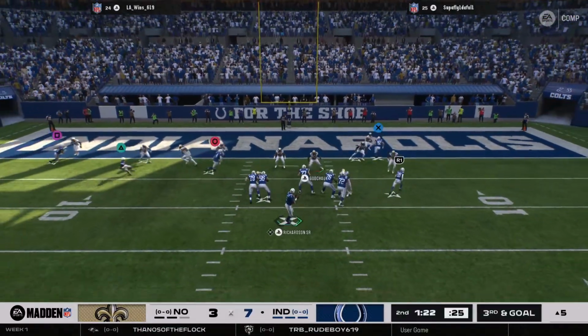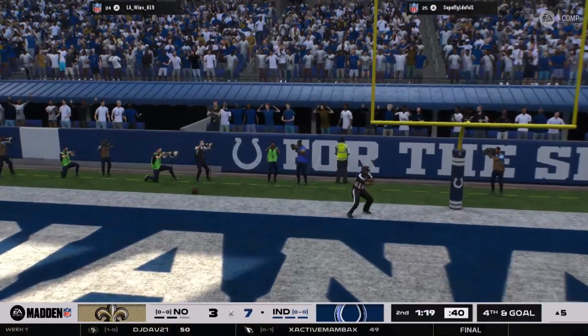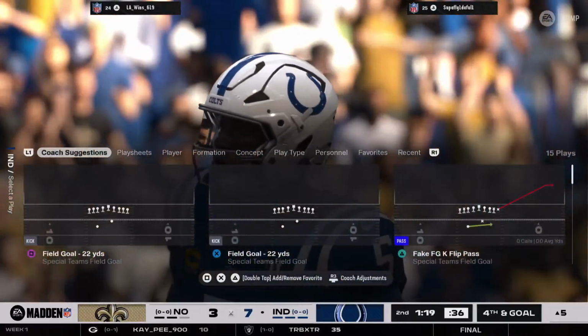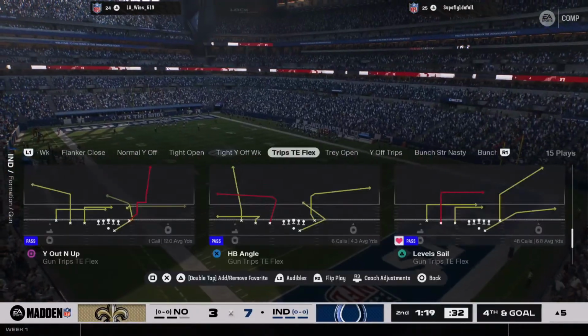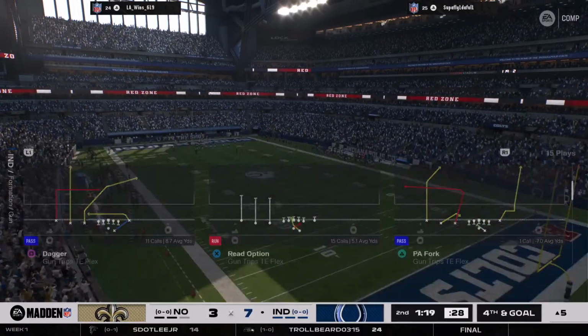Ready, Richardson. And it's incomplete on third and goal. That is somebody it's tough to truly overthrow, but it can happen. I don't know what he was thinking, kid. I'm going to put this in the spot where only my guy gets it. Problem was, that spot was even too high for him.